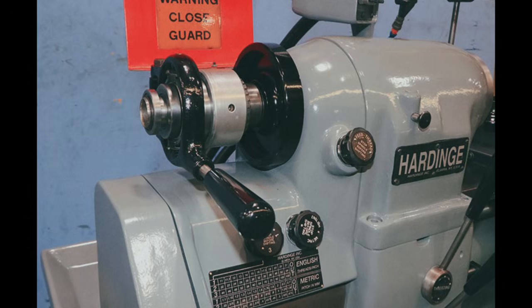A 1958 model in a Utah aerospace surplus yard turned ablation-cooled nozzle throats for ICBM re-entry vehicles, surviving a 1986 forklift tip-over that bent its steady rest, straightened with a sledge and back online. Another in a Florida Keys boatyard faces salt air corroding cabinets but not the core. It contours prop shafts for offshore racers, a torque wrench confirming zero play after Hurricane Irma's surge.